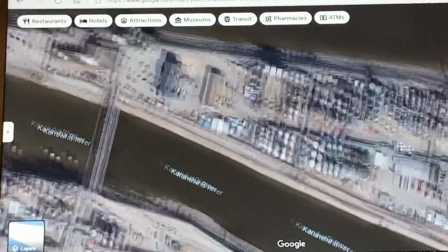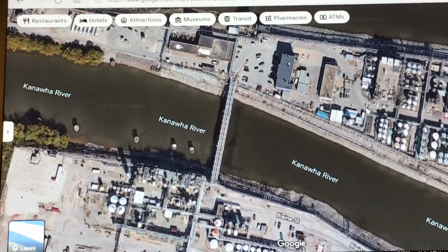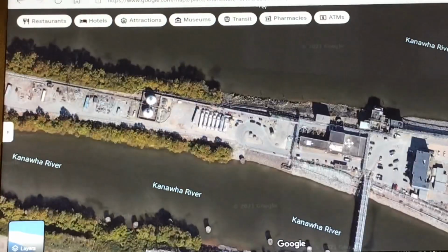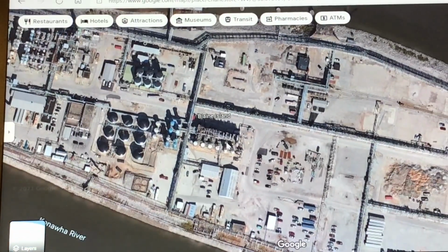It'd be hard to model an island big enough on a model railroad to have cars on it just with one industry. But this is a really cool facility in Charleston. Again, they call this the Chemical Valley. Don't know what kind of chemicals they make here, but it's a lot.